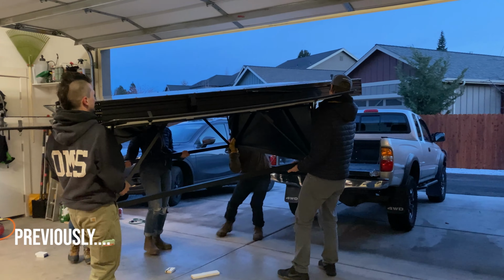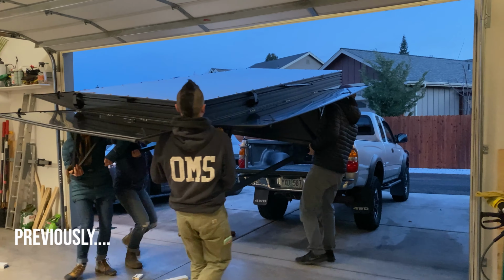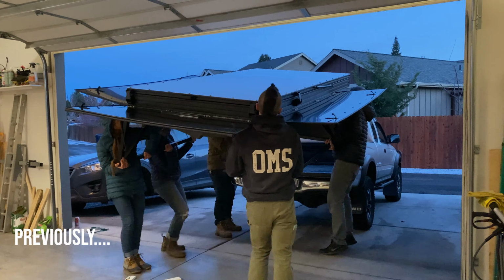Here, we'll just get it up onto the truck and we'll reposition. Oh yeah. Put it down. Okay, you guys get back there? Yeah. And then you can lift up here too. Yeah, let's do that. Okay, set it down.